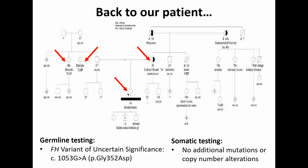Getting back to our patient, at age 34, she underwent total hysterectomy due to leiomyomas. Her mother was diagnosed with some type of kidney cancer that ultimately metastasized at the age of 59. And there are a couple more family members that underwent total abdominal hysterectomy secondary to fibroids. So the patient decided to undergo genetic testing, and germline testing revealed a fumarate hydratase variant of uncertain significance, and somatic testing showed no additional mutations or copy number alterations.